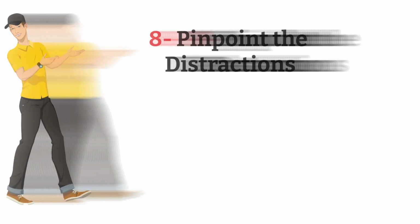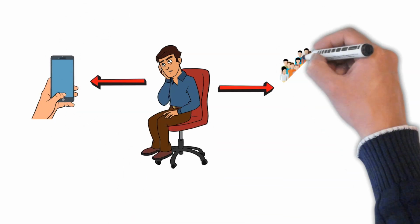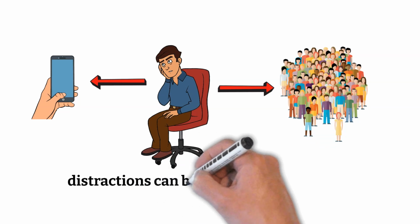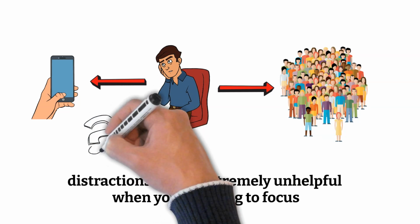If you've tried these mind tricks and still can't concentrate, it's time to work out why. Whether it's the endless notifications on your phone or the constant chatter of people in the background, distractions can be extremely unhelpful when you're trying to focus. That's why it's important to pinpoint the problems and find ways to minimize them.